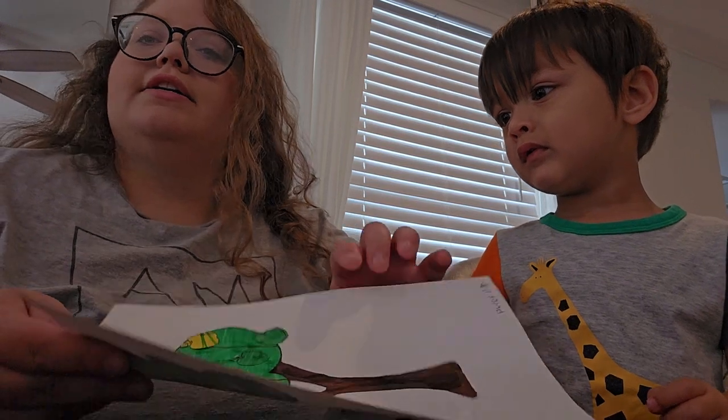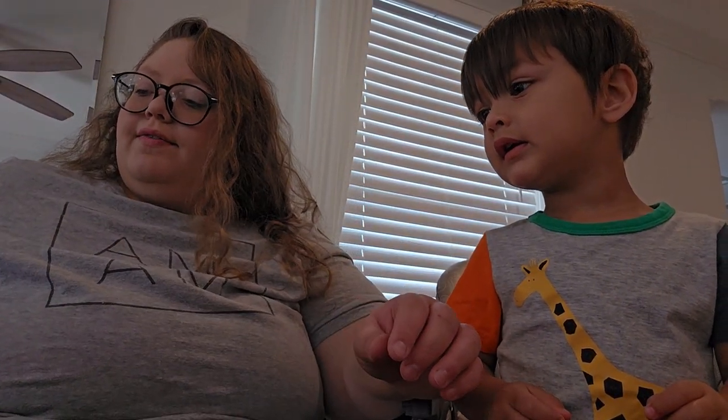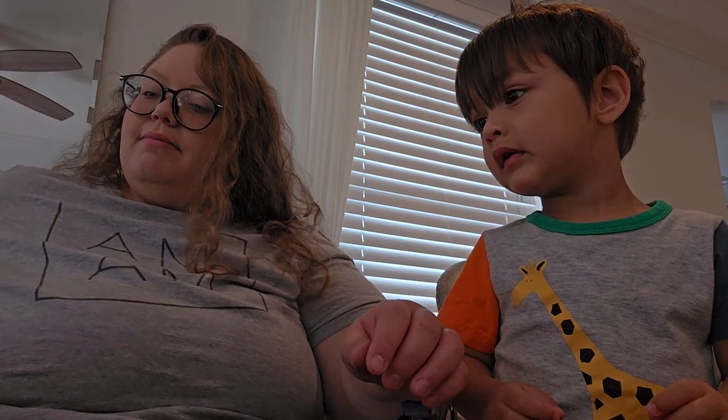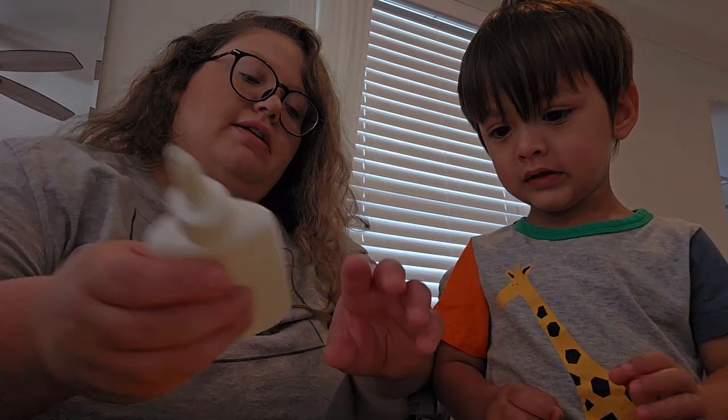Cute, Ari. Good job. We'll let that dry. Now we're going to glue our A from last lesson. I have to glue our A. Help me put the glue.